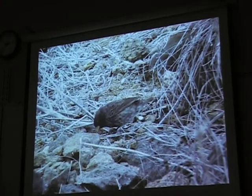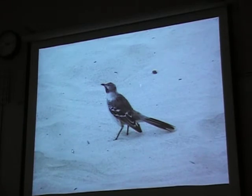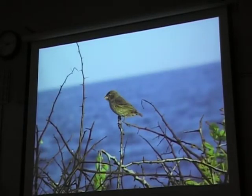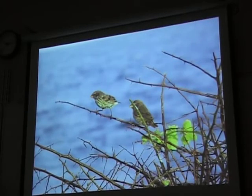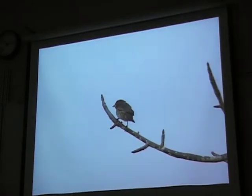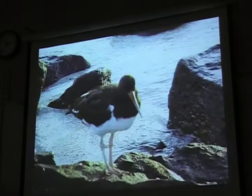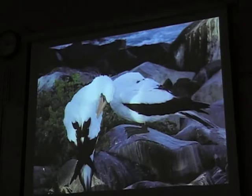That's a finch. Is it dead? No, it's alive. Mockingbird. Another finch. Oh, fluffy. Another finch. Ooh, that's a good picture. More finches. Finches were everywhere. You should submit something to National Geographic. Mockingbird. Blue-footed booby.